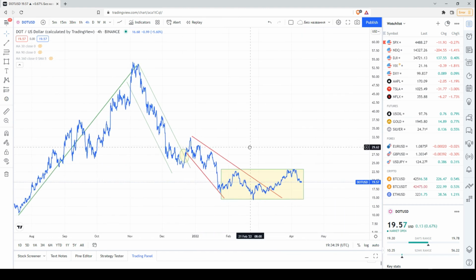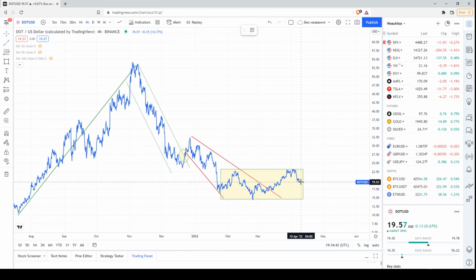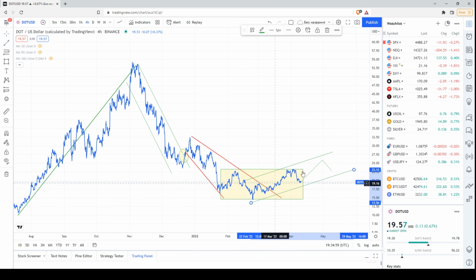I would like to see higher lows and higher highs in order to start considering opening long position in the 4-hour chart, because if we have a sequence of higher lows and higher highs, then this will be an ascending channel and we will have a bullish trend, a bullish mini trend, and this is what I'm waiting for. If I don't see such kind of bullish formation, I won't enter the market.